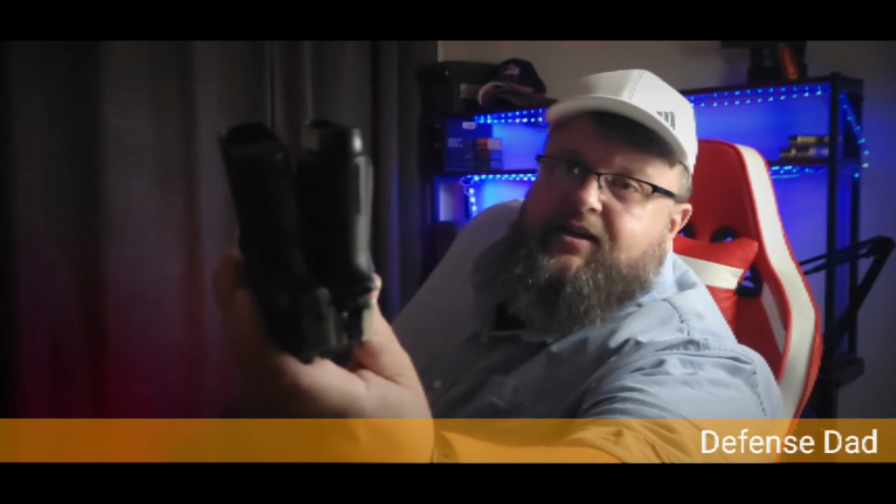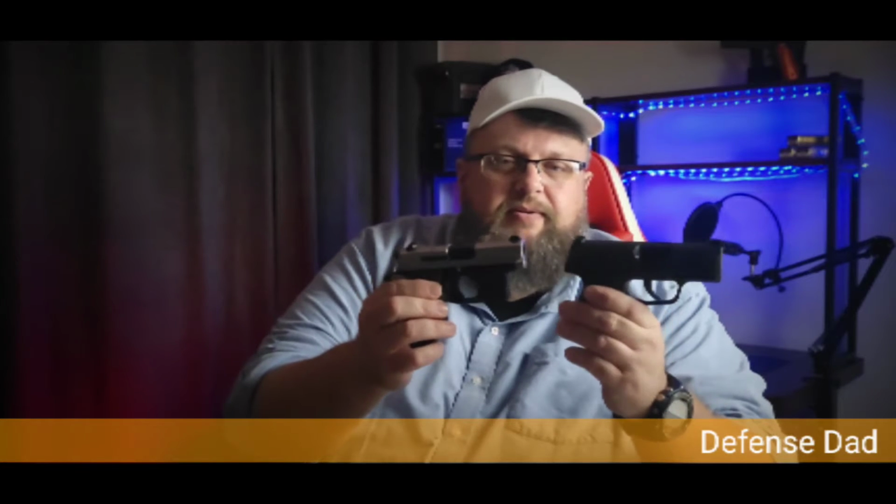The next, by progression, is the new Sig P365. Size-wise, and there's nobody on the other side of the camera, but you can see, they're about the same, well, actually the 938's a little bit shorter, and the grip handles are about the same size. Now the difference between these two is that this holds 10+1, and this is 7+1. But they're about the same form factor. This is hammer fired, this is striker fired. So those are 2 of our choices today.